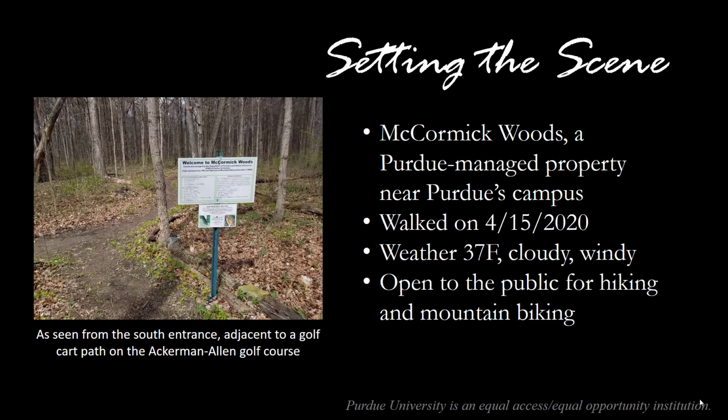Let's set the scene. We're walking at McCormick Woods, a Purdue-managed property near Purdue's campus. This woods was walked on April 15th this week. The weather was 37 degrees Fahrenheit, a full 43 degrees cooler than it was the week previous, and it was quite cloudy and windy. This property is open to the public for hiking and mountain biking and is partially managed by a local mountain biking organization. In the photo to the left, you can see the south entrance to McCormick Woods, which is adjacent to a golf cart path on the Ackerman-Allen Golf Course at Purdue.